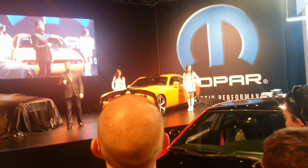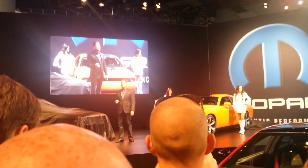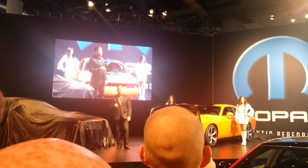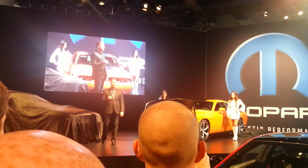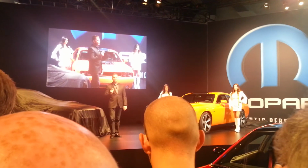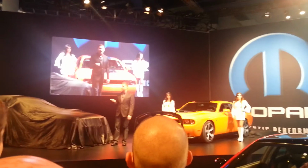Because despite the fact that the industry is running red hot at nearly 16 million units annually, there are 40 different brands competing for those customers. That means 40,000 people will walk into a showroom and buy a car today. But first they have to decide between those 40 different brands.